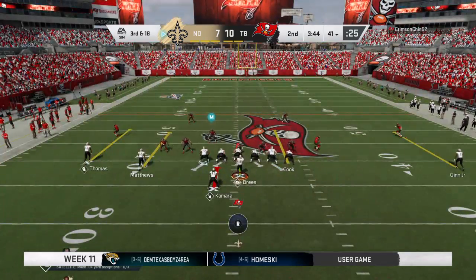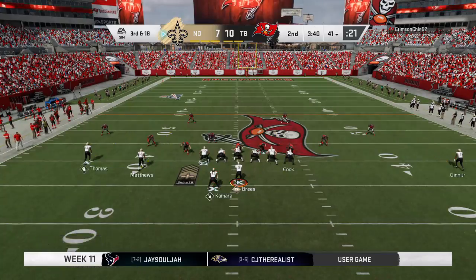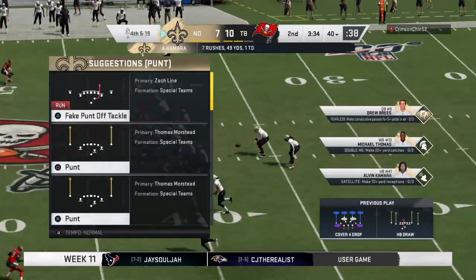Third and long now after the sack of Breeze, and the Saints up against it here. Breeze on the draw, gives to Kamara. No gain on the play there, and it'll bring up 4th down.